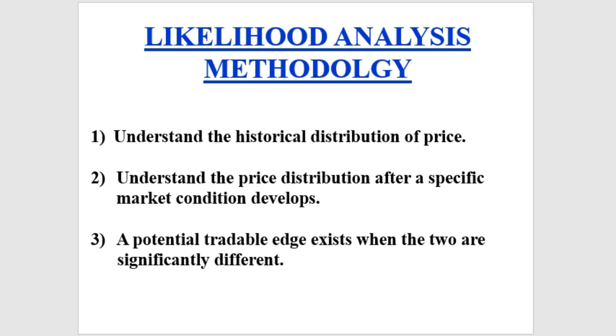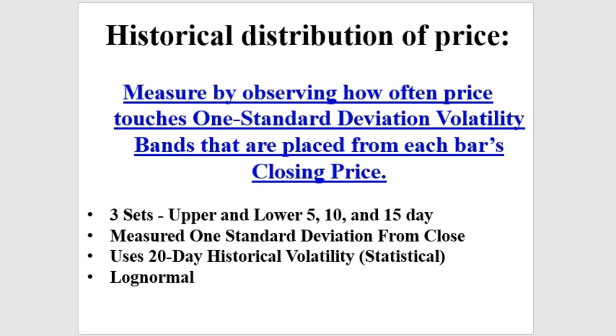Then we're going to look at the distribution of price after our condition developed. What did the market do for each of those 79 incidences that match our current condition? If we find that there's a huge difference between the benchmark historical distribution and what happens when our current condition popped up over the course of time, then the potential edge can exist if the two are significantly different.